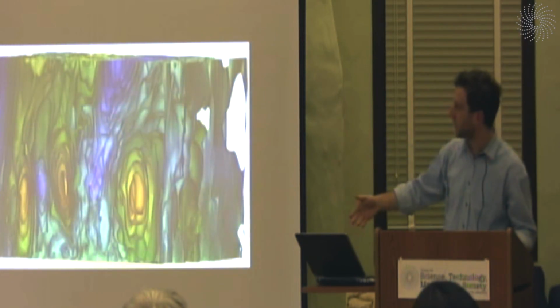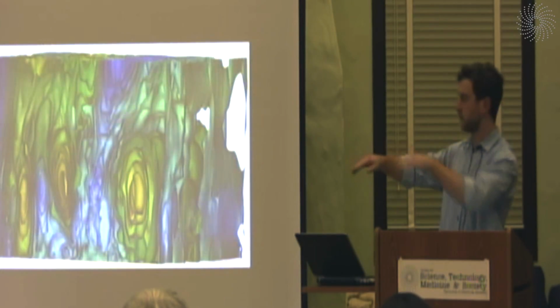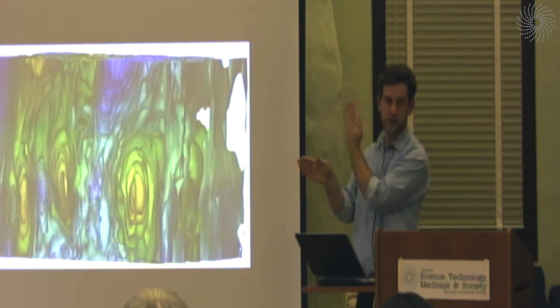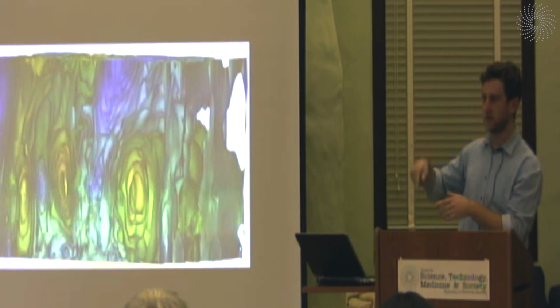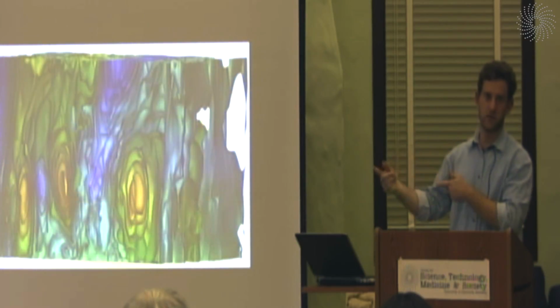So this is a slice of the atmosphere looking horizontally over the plane of the globe, and you'll see that the yellow and the blue are aerial currents that are flowing actually in different directions at different heights. So if you can control up and down in a balloon, you can actually control which winds you can catch to go the direction that you'd want to go.